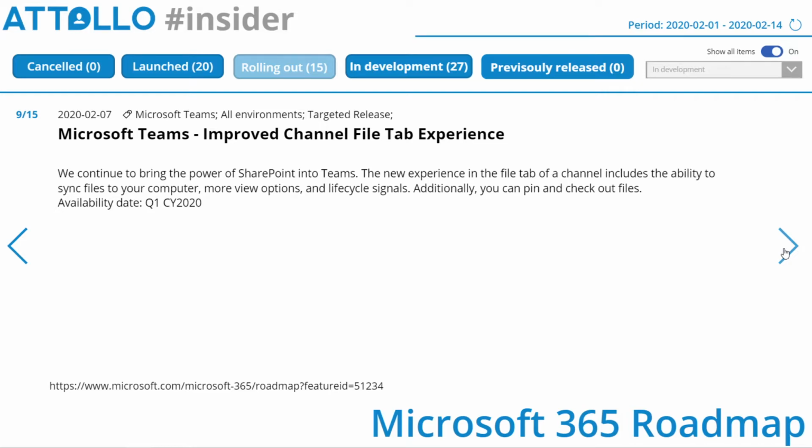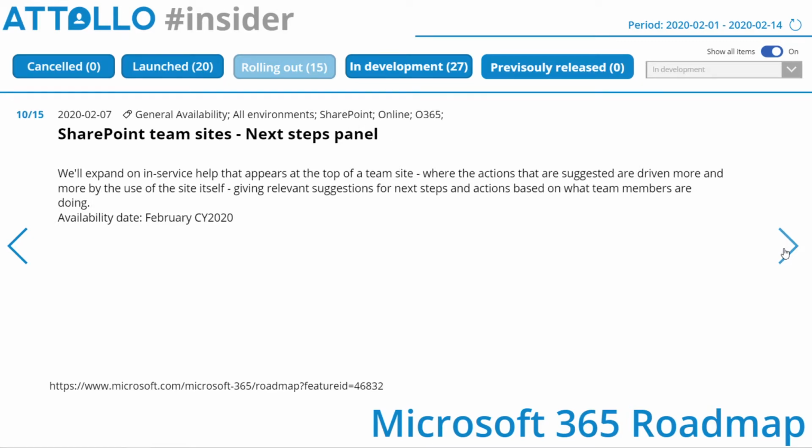Microsoft Teams, improved channel file tab experience. Okay, so we've spoken about this already. SharePoint team sites, next steps panel. So Microsoft are expanding on in-service help that appears at the top of a team site, where the actions that are suggested are driven more and more by the use of the site itself, giving relevant suggestions for next steps and actions based on what team members are doing. This will be useful if it works.